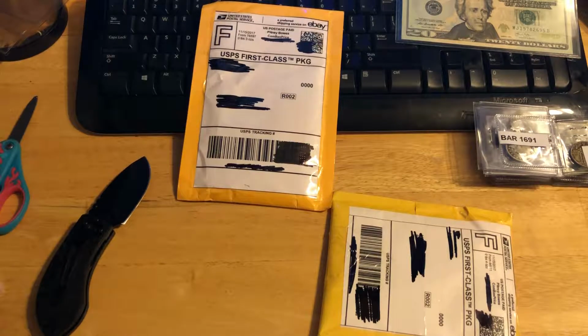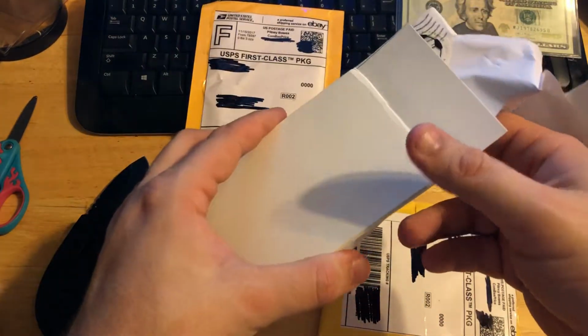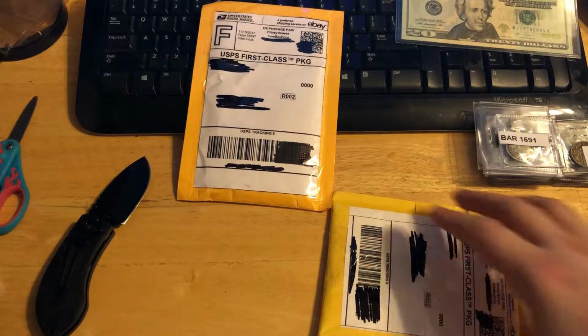I was already taping and I had to stop because I knocked my tripod over as I was opening this package here, which ended up being a blessing in disguise anyway, because these are for my wife. So I'm not even sure I'm going to show them. I'll decide here in a minute.